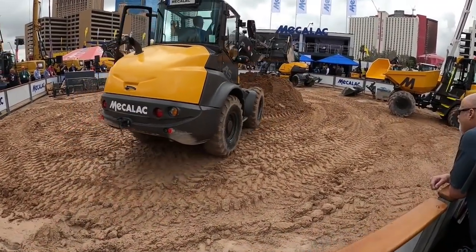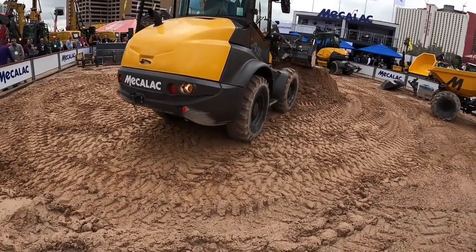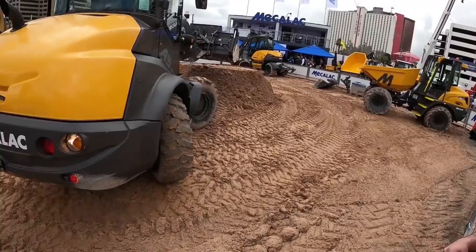Here he's going to do some, I think he's doing more showing off here. He's going to show how the balance works in this thing.